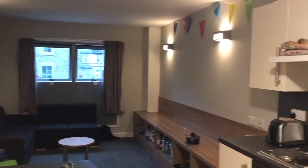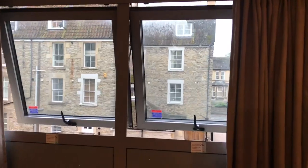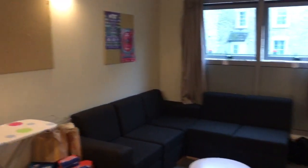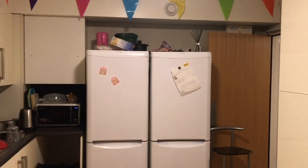So now we're heading into our kitchen and communal area, and honestly this is it on a good day, I swear. We have a really cute Bath stone building outside, and that's about the only nice thing about our communal area. It's really bog standard and we've just got basic amenities, but I thought it might be interesting for you guys to have a nose.